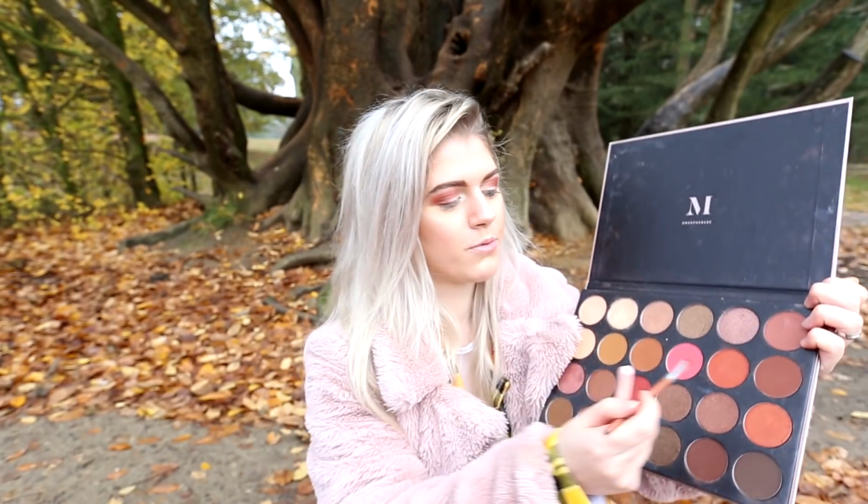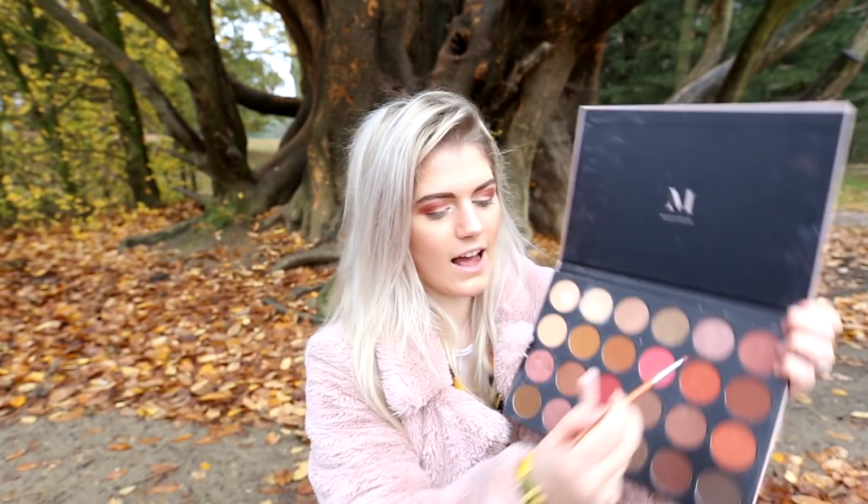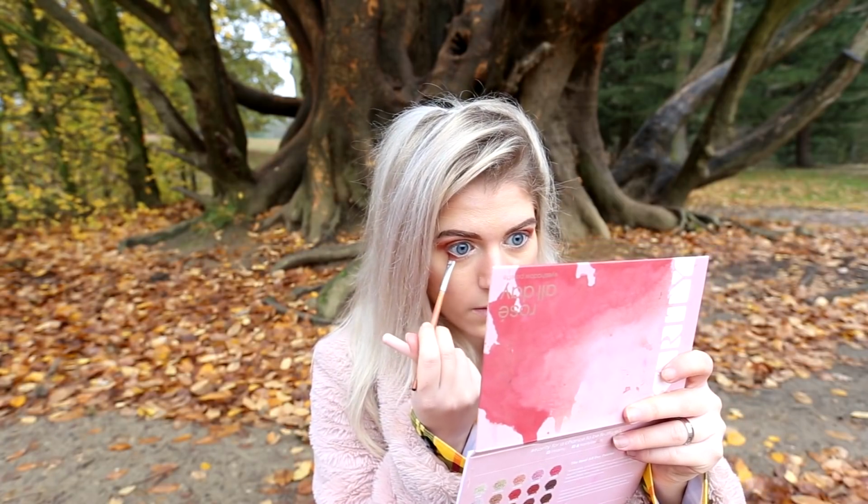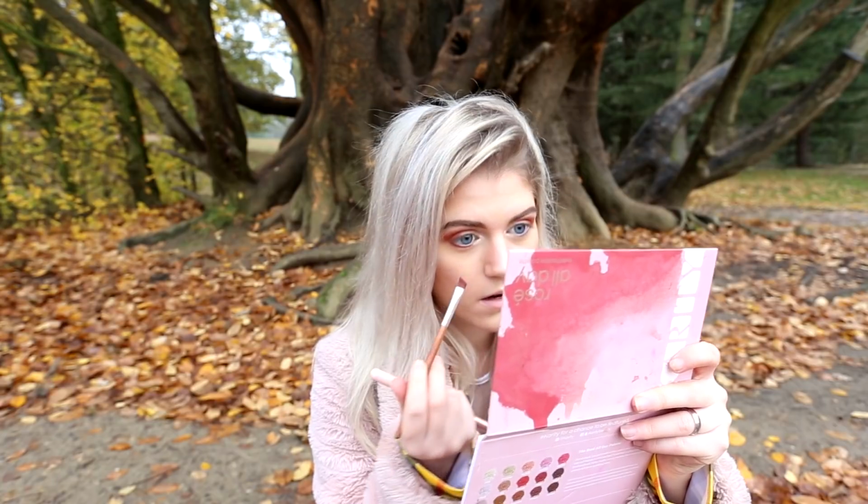I'm going in with Brassy and I'm going to just put this on my lower line, underneath my eye, with a slanted brush so it doesn't go everywhere too much.